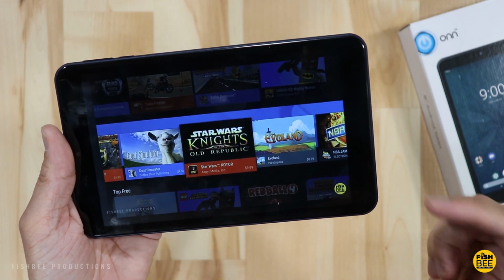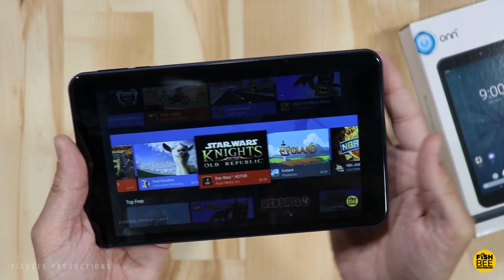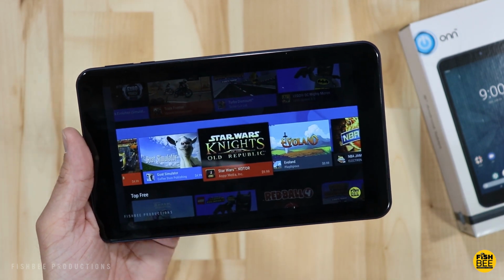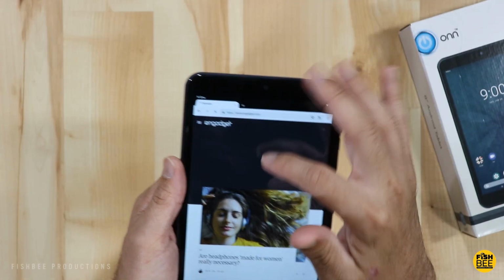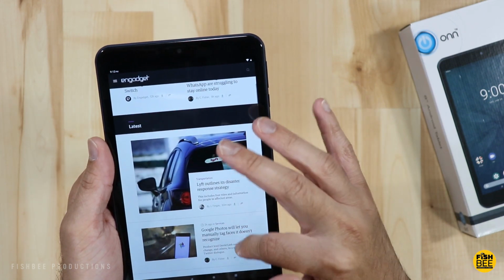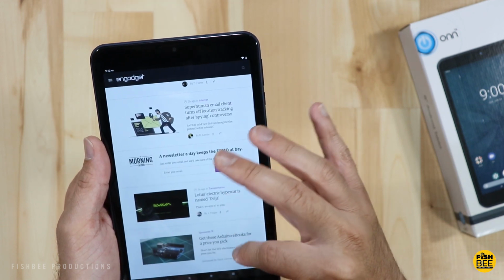Alright, so surprisingly, for watching videos, this actually looks pretty decent. Especially after looking at the Fire 7 tablet, the screen on that one looks a lot worse than this. Unfortunately, you can only go up to 720p on the resolution, so just navigating around on this tablet, it definitely feels a little more sluggish than, say, my OnePlus 7 Pro. But then again, this is only $64.